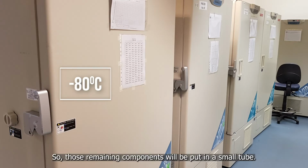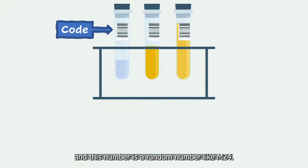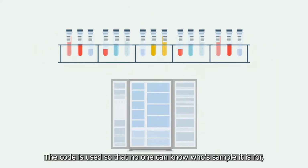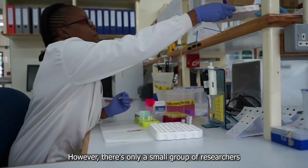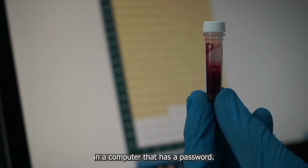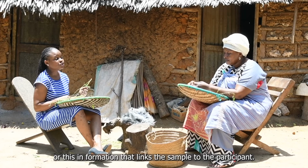Those remaining components will be put in a small tube. This tube has a number which is called a code. And this number is a random number like M24. The code is used so that no one can know whose sample it is for and who it belongs to. It does not have a name on it. However, there's only a small group of researchers who have this information safely stored in a computer that has a password. No one else has access to this computer or this information that links the sample to the participant.